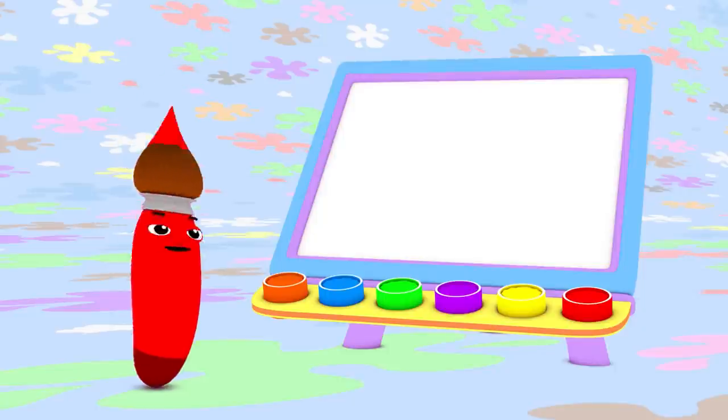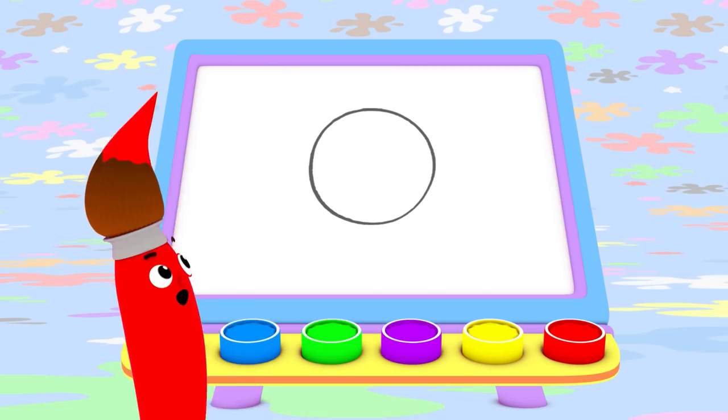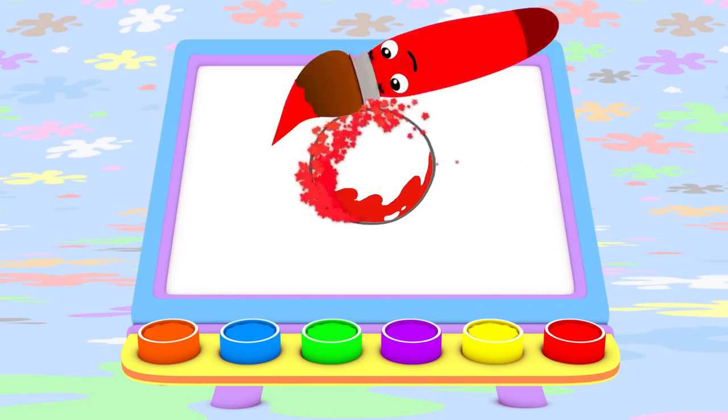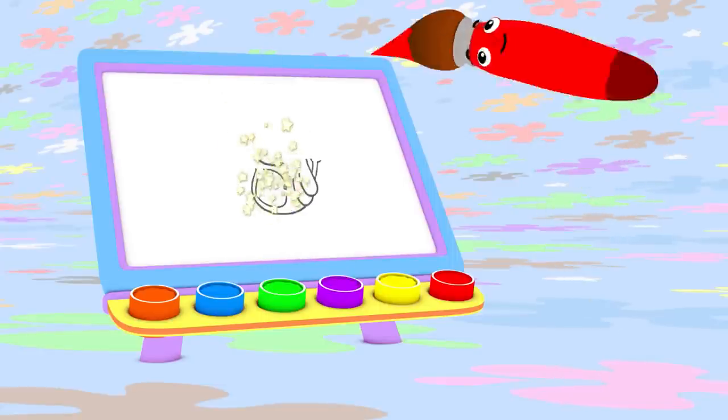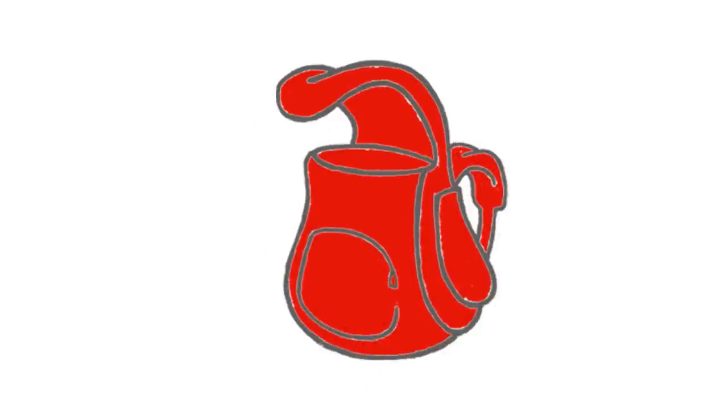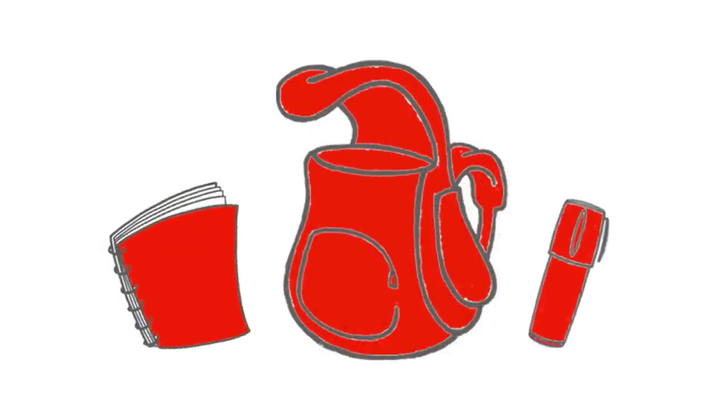I can use red to paint a bouncy ball, too. Watch this. Look at that ball go! You know what else you can paint with the color red? A handy dandy backpack! The backpack is carrying a red notebook, a red pen, and a red book! How fun!